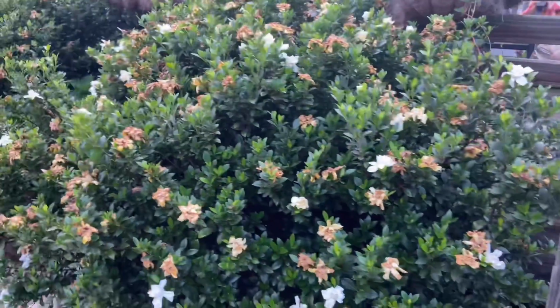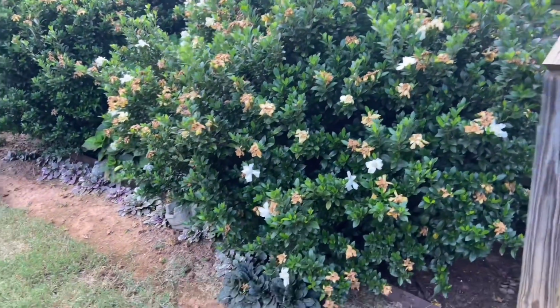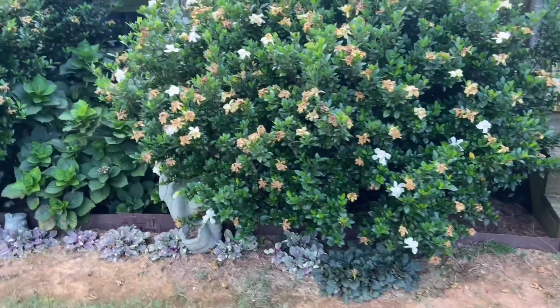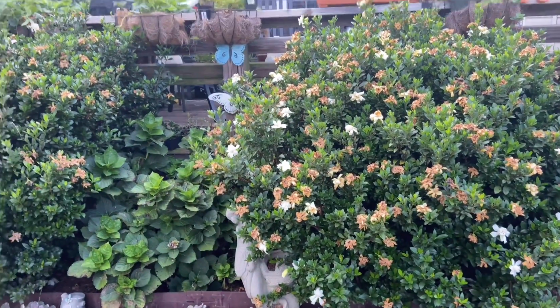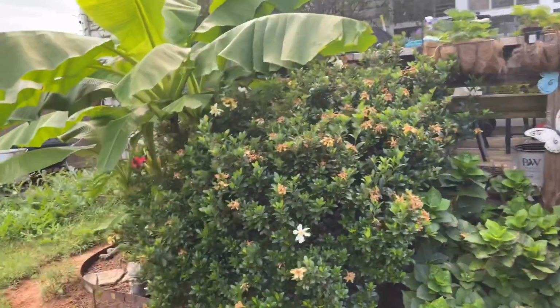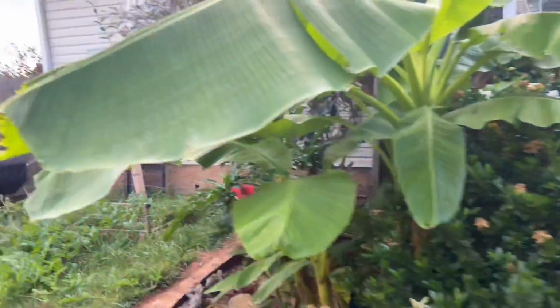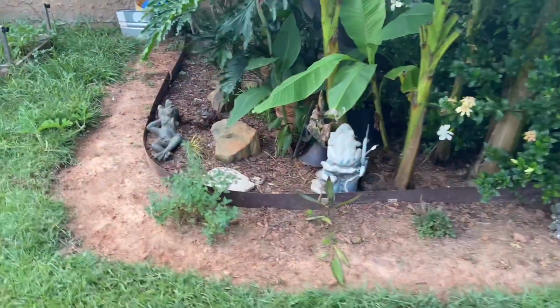And then over here we got the gardenia. It gave us another bloom this fall, although not as many as the blooms in the spring, but we got it. It was very fragrant here. And those are banana and some catmint there.